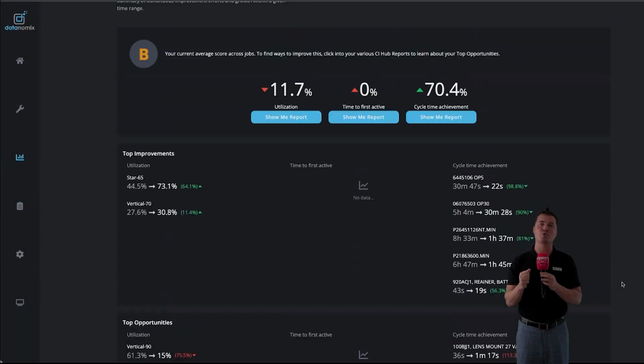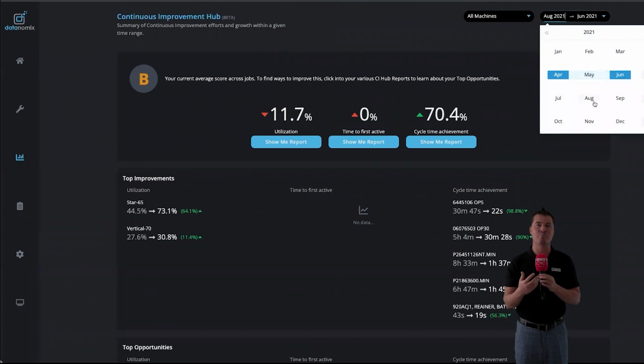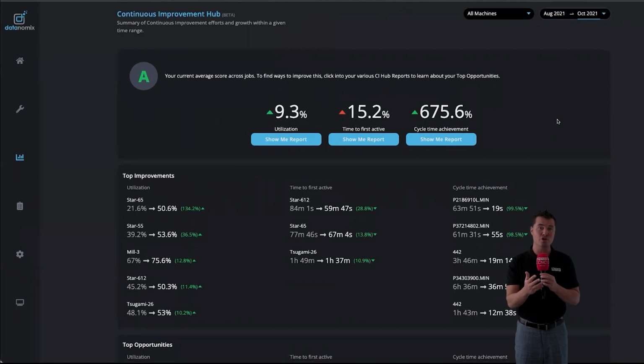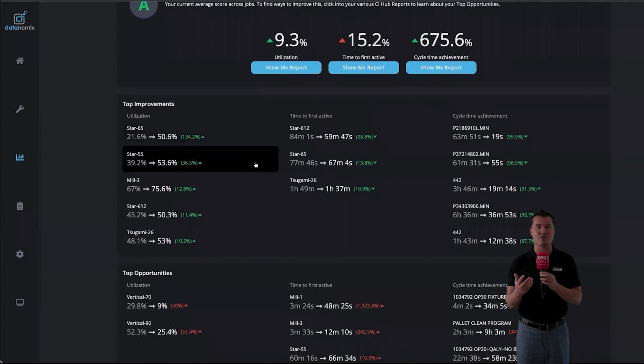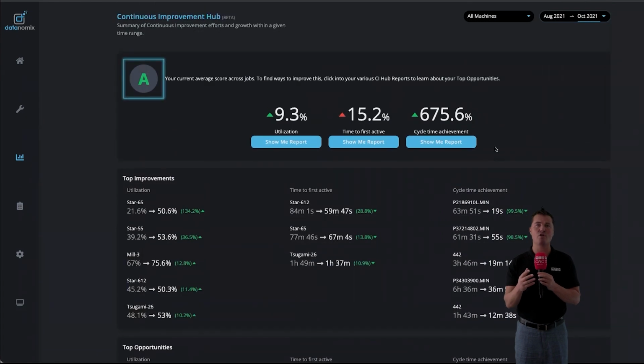First, let's do a quick tour of the CI Hub. Let's start by showing production trends from August to October of this year. The first thing you'll notice in the CI Hub is the letter grade at the top of the screen and the stock ticker-like graphics just below. The letter grade is across all the jobs during this time period.